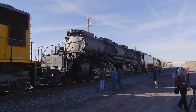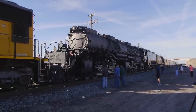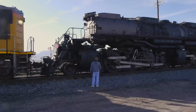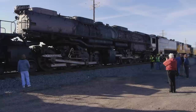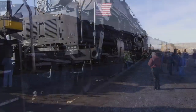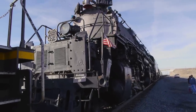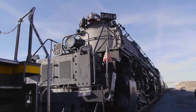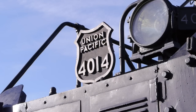The Union Pacific Railroad operates a steam restoration facility in Cheyenne. They have over half a dozen steam locomotives there. Two of them actually run, a Northern and a rather large Challenger, almost as big as this Big Boy. But for a couple of decades, people have been talking about Big Boys. Why don't you guys get a Big Boy running again?